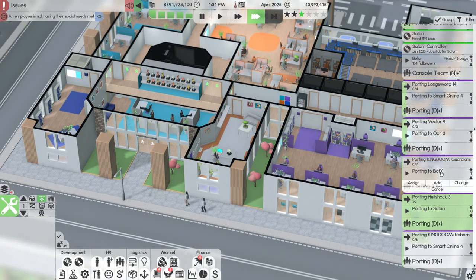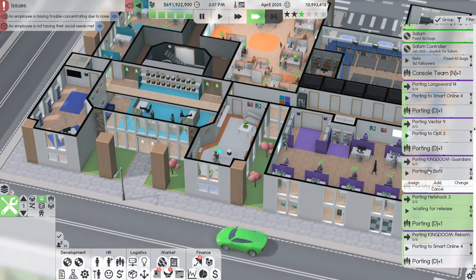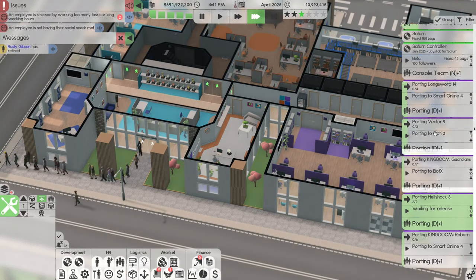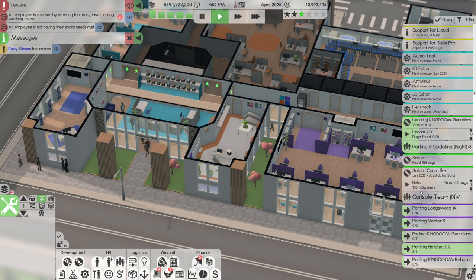Move Kingdom Guardians up to here. This is gonna be waiting for release, so let's get this going now and just hope for the best. That's kind of the plan with all of these. We're just gonna hope for the best with them and see how it goes.